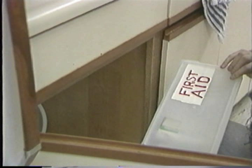Use each wipe only once and wipe from front to back. Throw both the wipes and the diaper in a lined, covered pail. One that has a foot pedal is best. Clean the changing surface and spray or wipe it with the bleach solution. Then let air dry. And don't forget, wash your hands. Now you may want to pause the tape and complete the healthy routine section of the checklist.